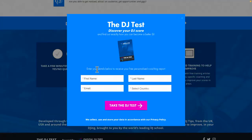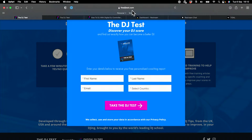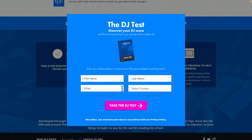It's at thedjtest.com. Head over there, fill that in. You should have this test finished in about 10 minutes. And even if you've done this before, because we have had this test for a while, we've recently tweaked it and improved it, made it easier to take and all that stuff. But even if you've done it before, do go and have another go at it.